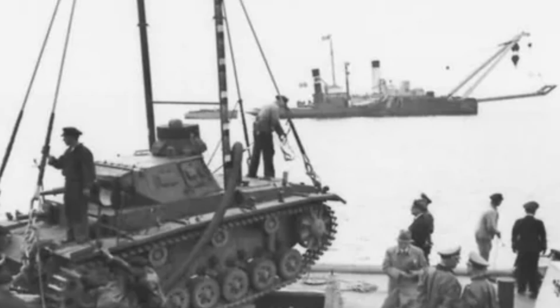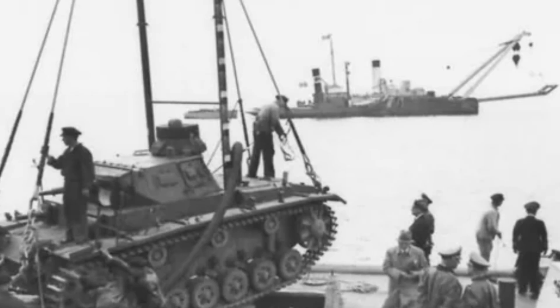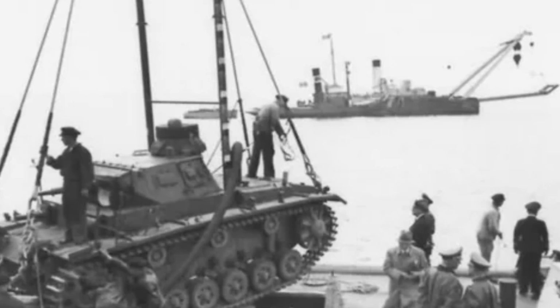But the victories came at a cost. The riverbeds of Eastern Europe were not the calm, predictable canals of France. Mud sucked at the treads, currents dragged at the hoses, and sudden floods could drown a tank in seconds. Some crews never resurfaced. Others barely escaped, gasping for air as their vehicles vanished into the murky depths.